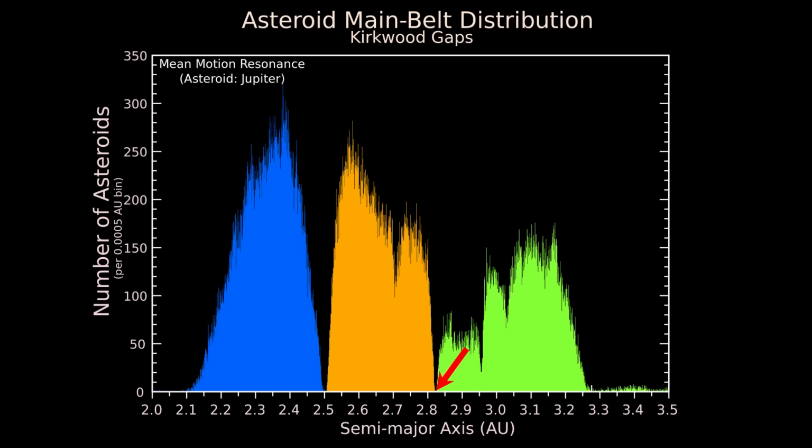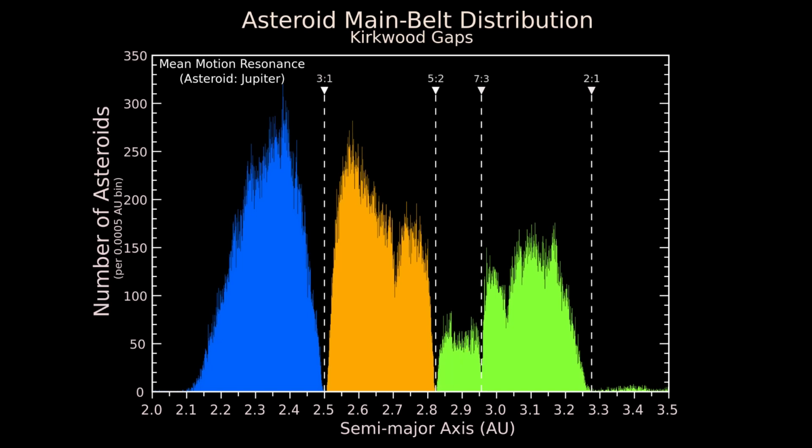But why is it empty, or almost empty, at these distances? So far in this picture, I have not shown you one important detail. Here it is. These gaps are not located randomly. They are located at distances from the Sun at which asteroids fall into resonance with Jupiter. Here we see resonances of 3 to 1, 5 to 2, 7 to 3, and 2 to 1.